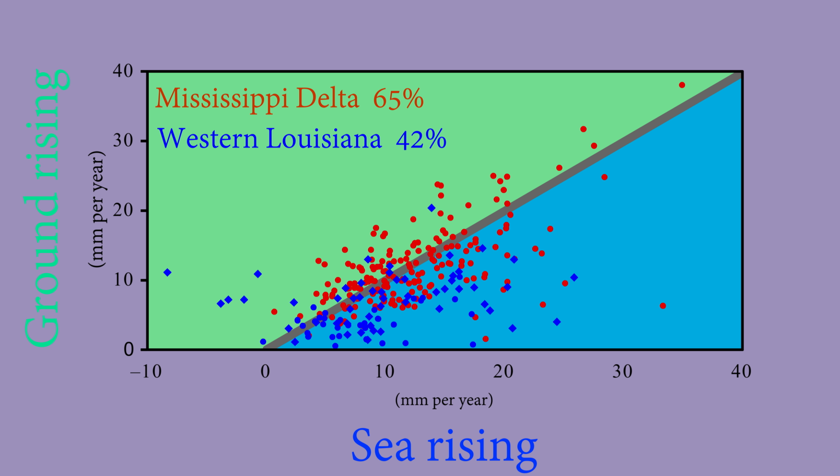Now, the reasons for this difference between western Louisiana and the Mississippi Delta are not directly proven by this dataset, but the authors do discuss some options, and I'll go through one of them. Mainly, it's a big reason, that being the Mississippi River.